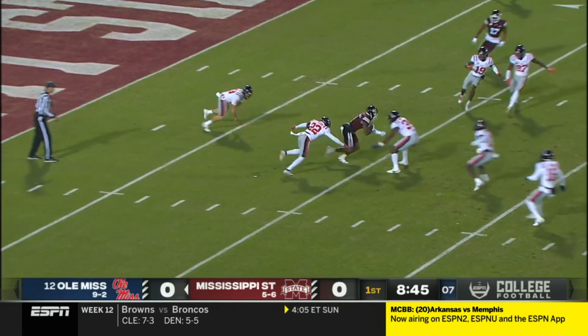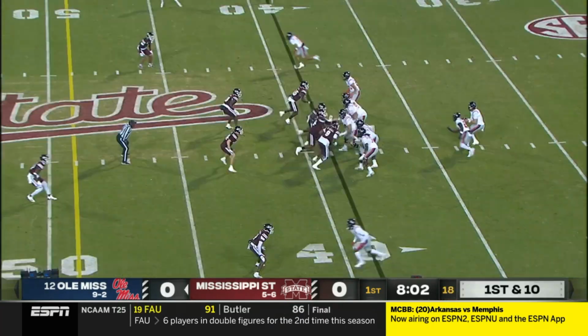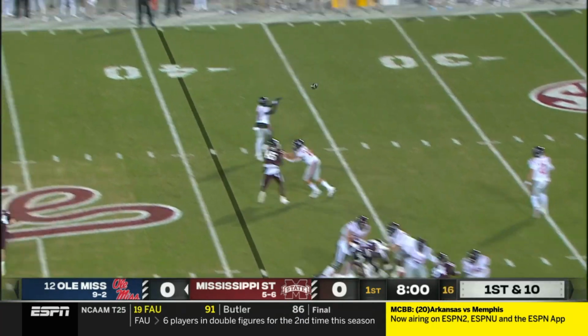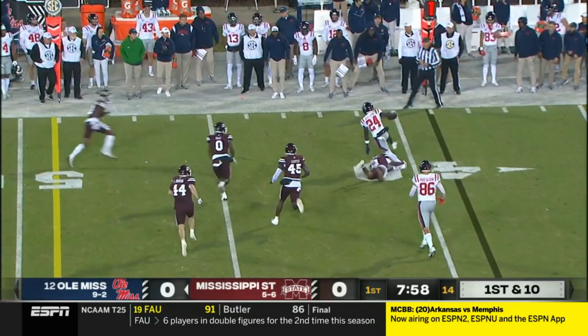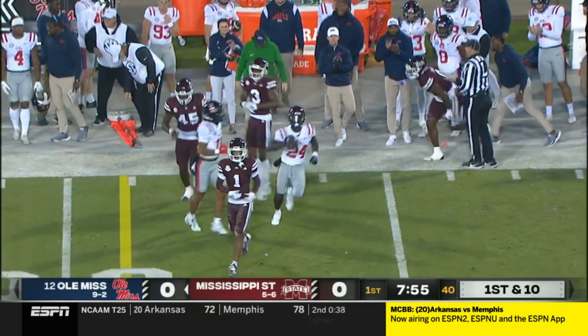Dangerous play for the returner, but he keeps it clean and takes it out to the 15. Out of the backfield, it's Ulysses Bentley with his first touch, and everything Ole Miss does tonight is behind a reach.